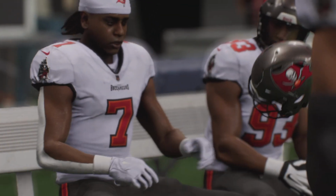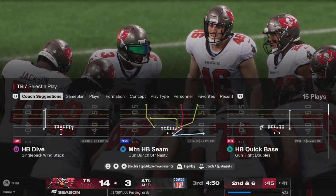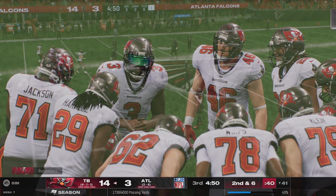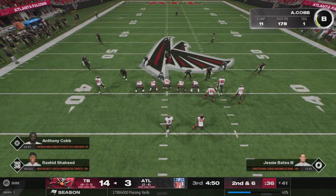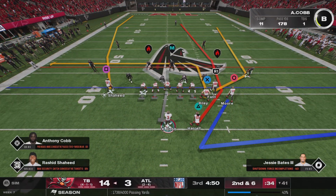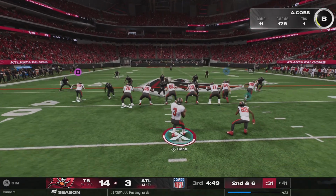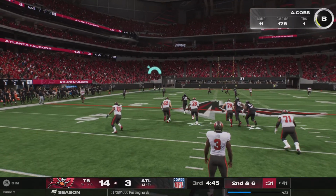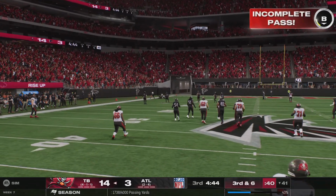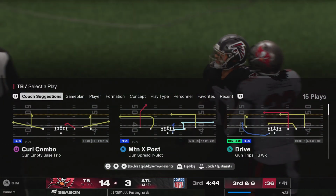Now after the run, we get a stoppage for an injured player. As the athletic training staff looks at him, we'll step away for a moment. Here's 2nd and 6. Let's go. Moore going in motion. He'll drop to throw. He lets one go. Looking for Shaheed. That one pinballs around, but it is incomplete.